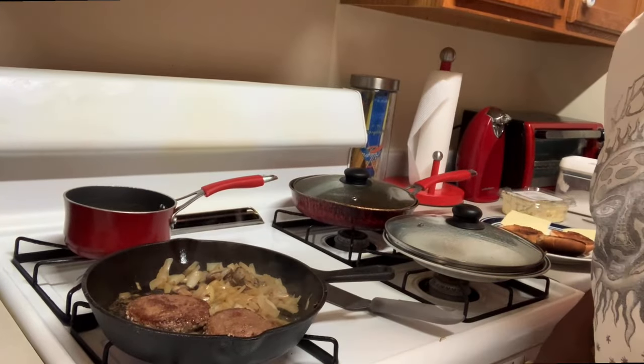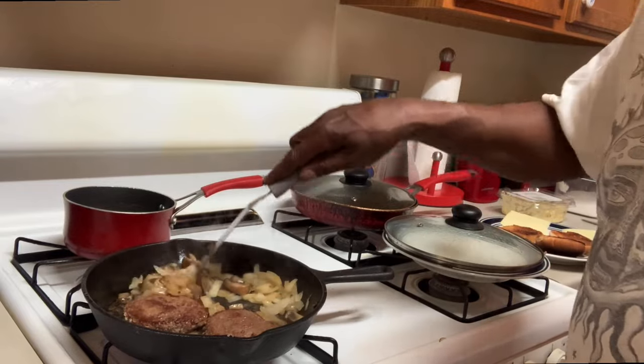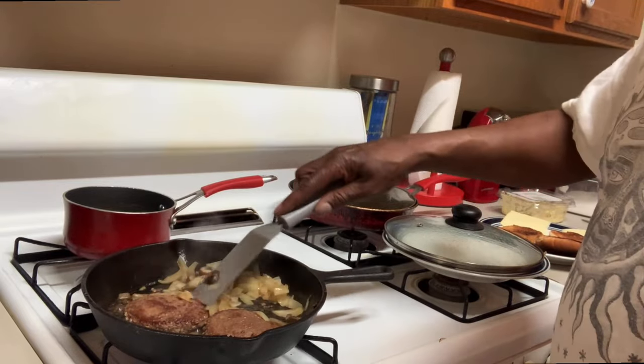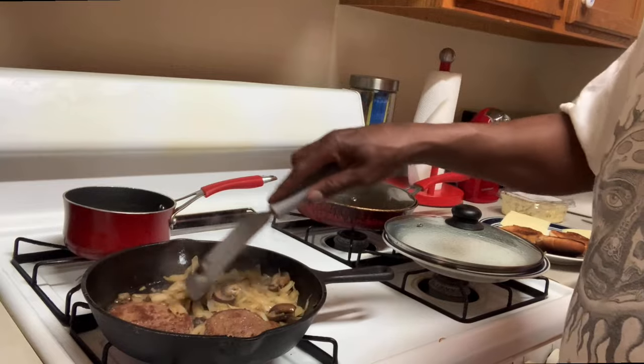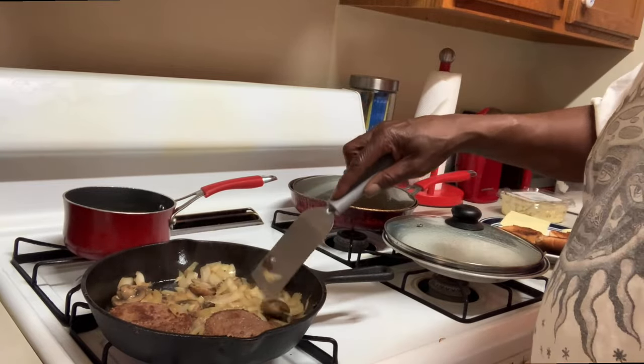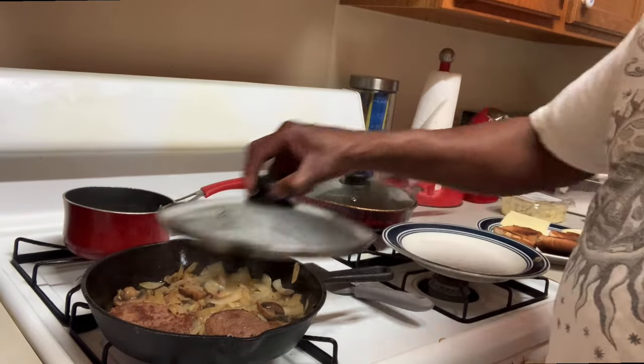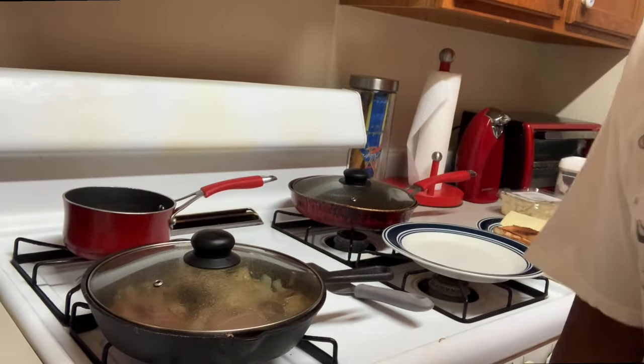I'm using a cast iron skillet because it cooks better. I don't like what it does to bacon, you may kind of tear bacon up, and I like thick bacon. That's that. I'll see you in just a minute.